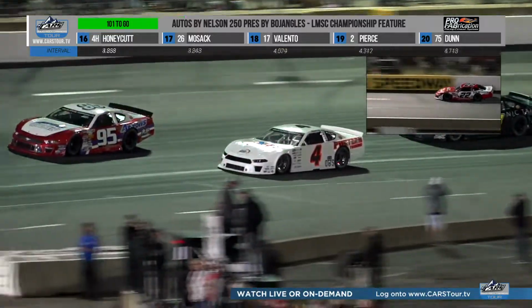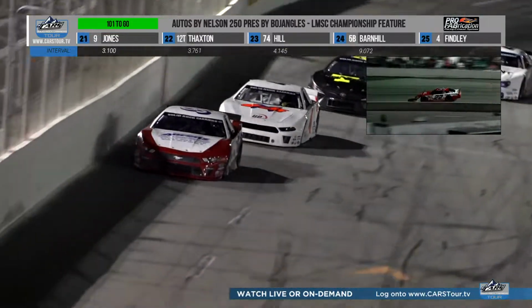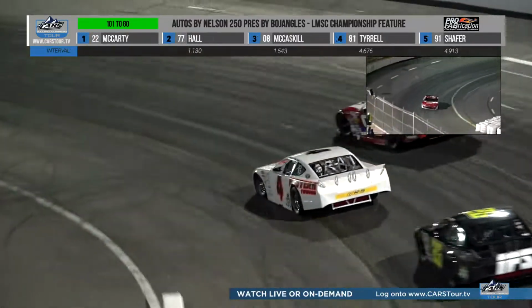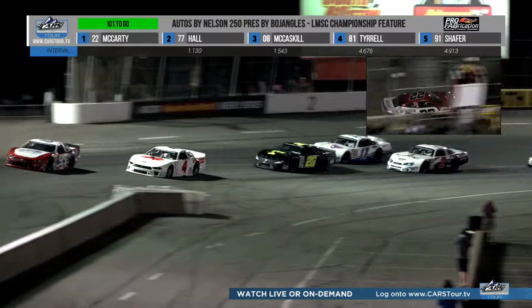And you see McCarty there in the box to give you an idea of where he's at. We'll keep an eye on that for you as the evening progresses. But this is the big story. Honeycutt trying to move his way forward through a whole bunch of cars.